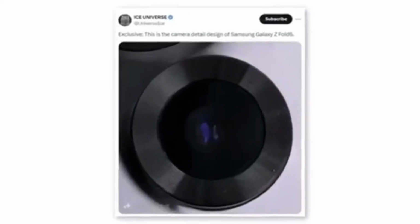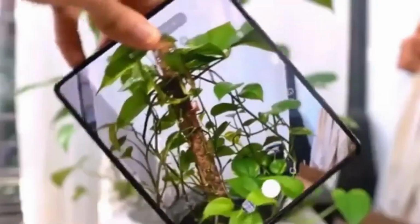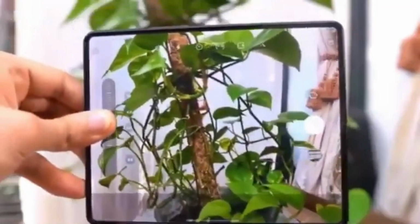A tipster shared a photo that seems to show a new camera module for the Samsung Galaxy Z Fold 6. Although the leak only indicates that the camera module will feature a new design, it's doubtful Samsung would implement a design change without also upgrading the camera hardware.